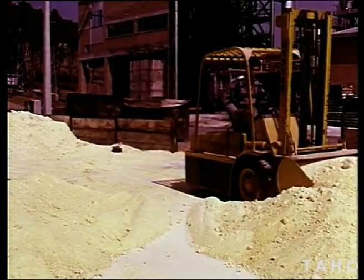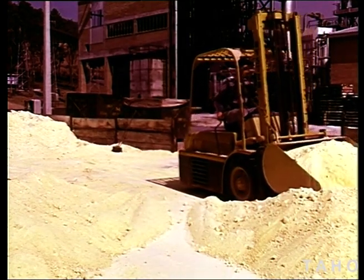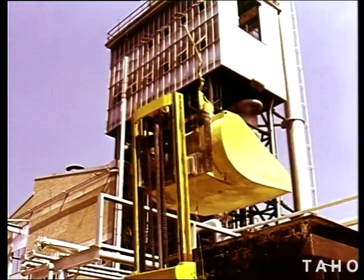The cooking liquor is a mixture of sodium sulfite and sodium carbonate. This is made by burning molten sulfur and absorbing the sulfur dioxide produced in a solution of soda ash. Loaders feed the sulfur and soda ash to the chemical plant.